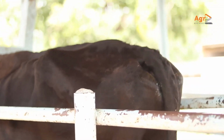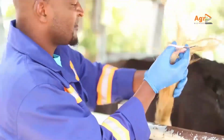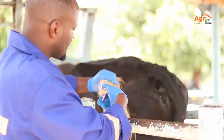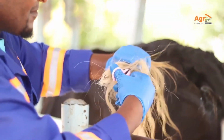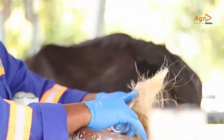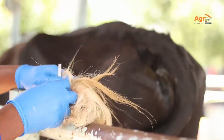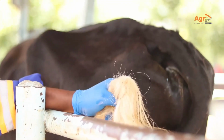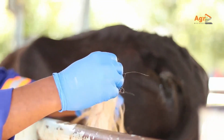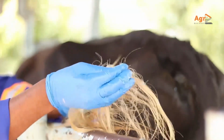Before applying tick grease on the tail brush, we have to shave the area because, as we highlighted earlier, tick grease sticks better when the area is hairless. So we shave the tail brush. Again, on the tail brush, this is the area where we sometimes find the ticks that cause January disease. They will be hiding in the tail brush. So when we apply tick grease in this area, we are actually also helping to prevent our animals from contracting the deadly disease.